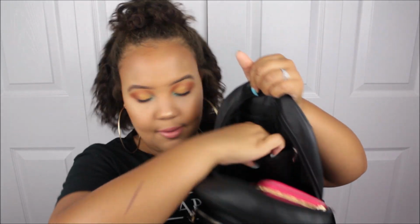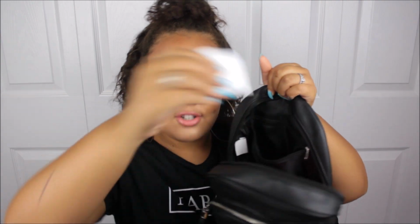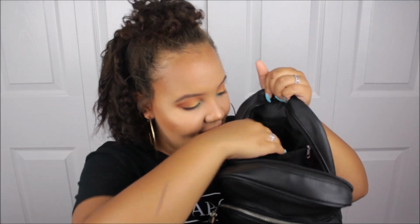So moving on to this bigger pocket, this is what this looks like. There's a little compartment back here that actually has a panty liner in it. But you never know. You never know. So that's really all I keep in there. I don't keep a lot of stuff in here just because it is such a tiny backpack that it can get weighed down pretty easily.